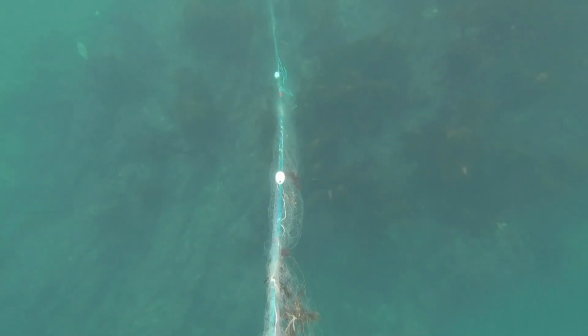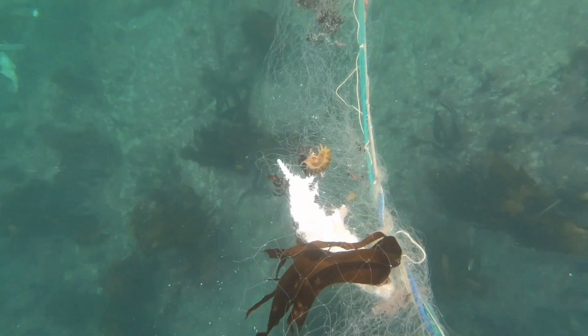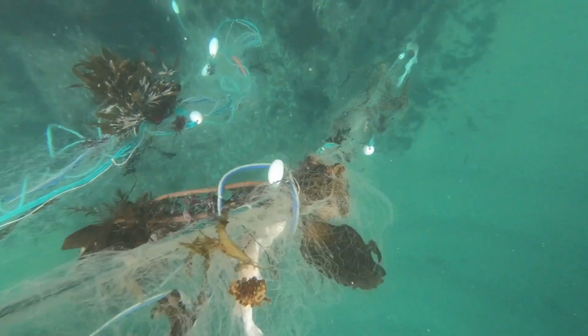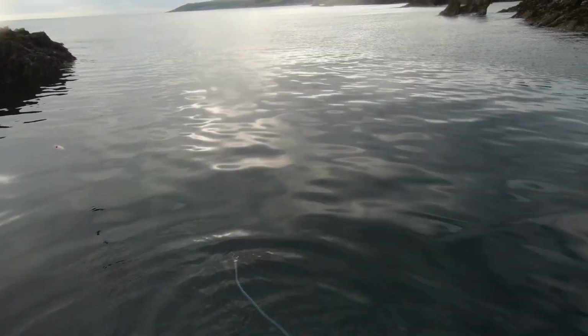fish was rotting. The stench was absolutely unbelievable. I was in two minds what to do, but once I'd started clearing it and freeing the animals, I didn't even think about it, just carried on clearing it and getting it into the dinghy.